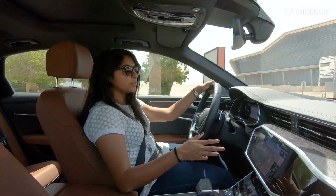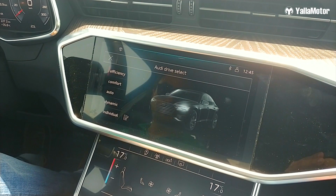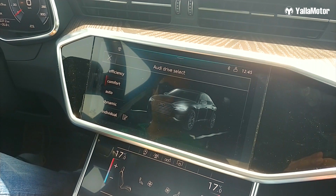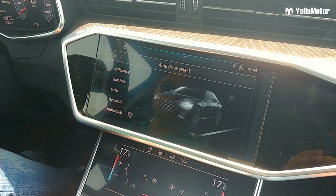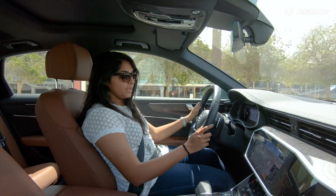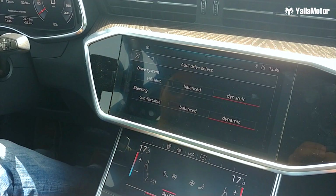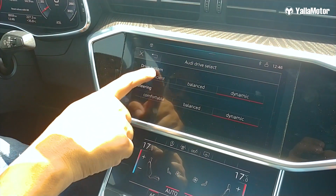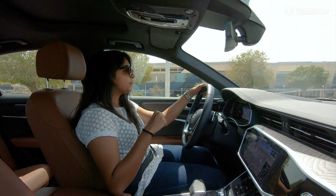So coming into drive modes, there are 5 types. We have efficiency, comfort, auto, dynamic, and individual. Dynamic mode is pretty much your sports mode, and even then it is very quiet inside the cabin. Now you can also have your own individual modes, so you pretty much set up the car to your preference. So that's a really good thing to have on the vehicle.